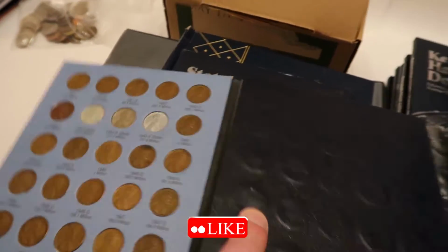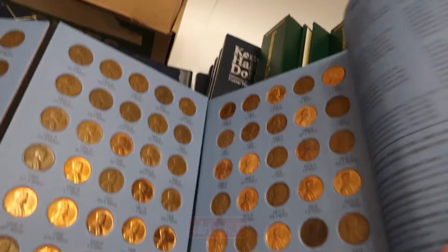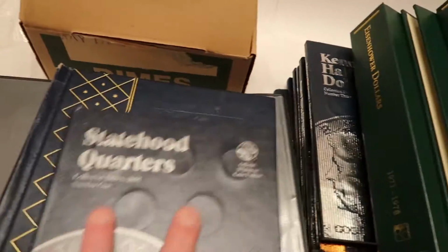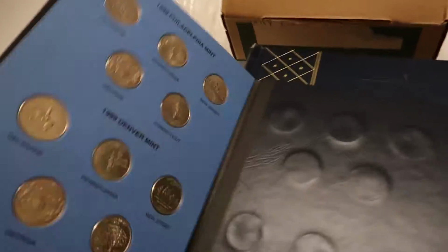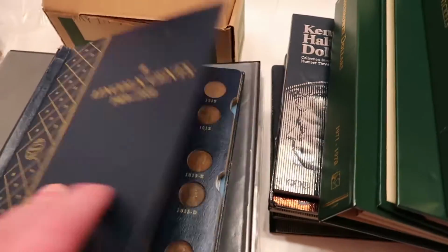Here's pennies. All right, so 1941 and 1974, of course, I have all those. If I find any that are in better condition, I try to replace them as much as I can. State quarters, nothing really fancy there. You guys know all about the state quarters from 99 all the way up.